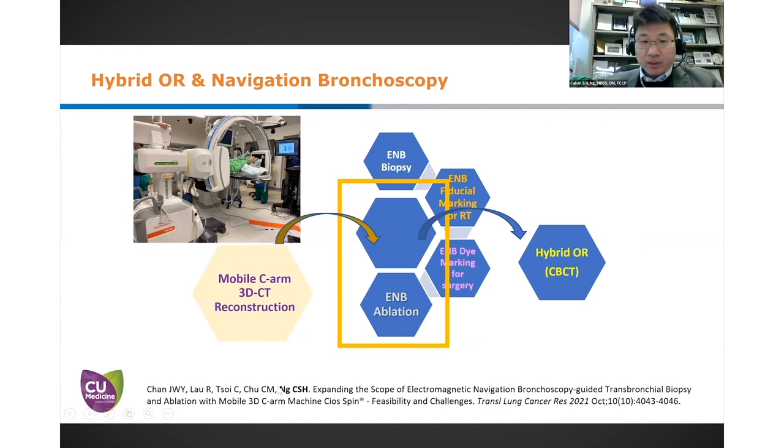We looked at our first 10 cases of experience, and there were some limitations in seeing some of the pure ground glass opacities. But essentially, it can be done for biopsies, dye marking and ablation as well.